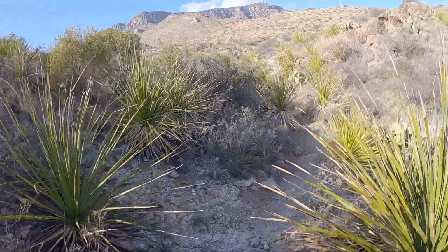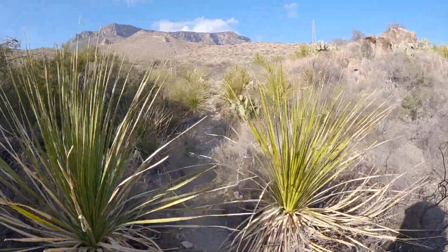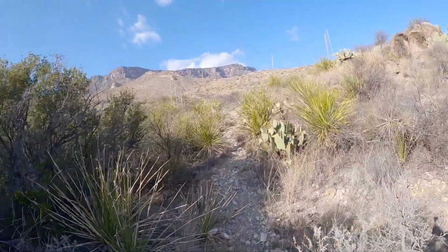These dagger plants, like going through a car wash, except they have thorns and it hurts.